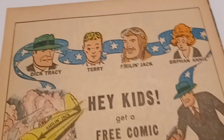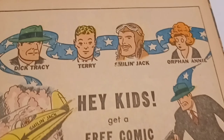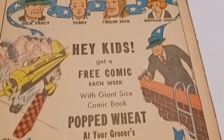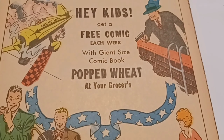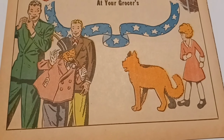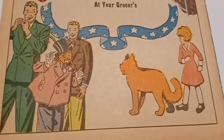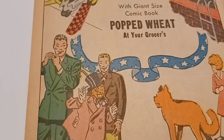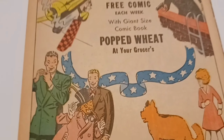So this is a nice little promo, as you can see in the back. Dick Tracy, Terry and the Pirates, Orphan Annie, Smiling Jack. Free comic book if you pick up Pop Wheat. We can also see there Orphan Annie. And this young person resembles the Yellow Kid, one of the earliest comics to date.